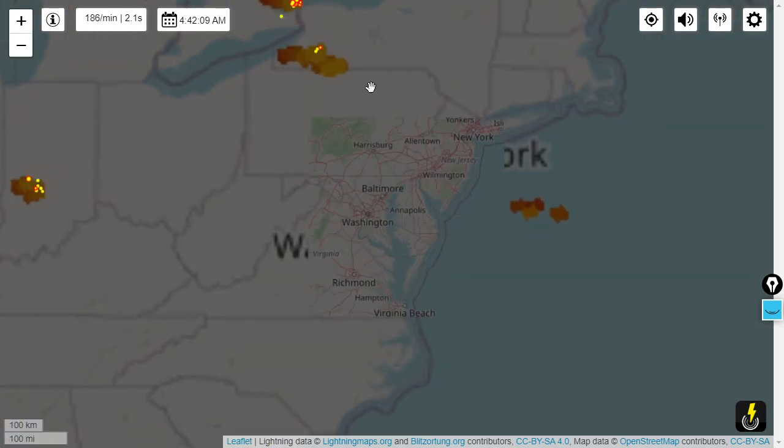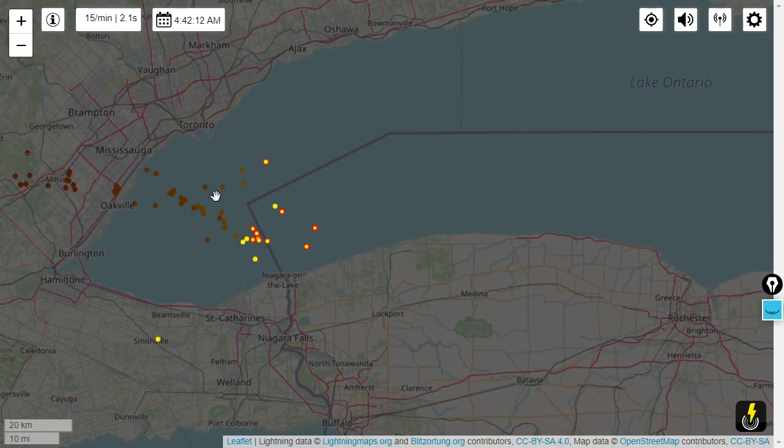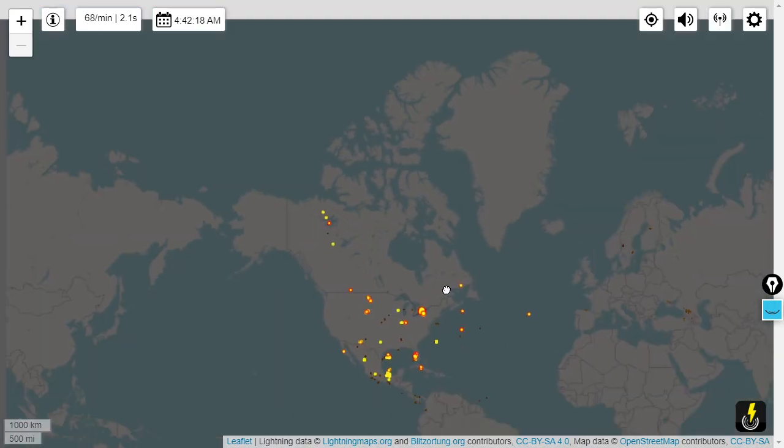Anyway, we do see some lightning here around Toronto, actually. Hey, Toronto, there's thunder rolling in. Lake Ontario is getting struck by lightning. Oh, my God.